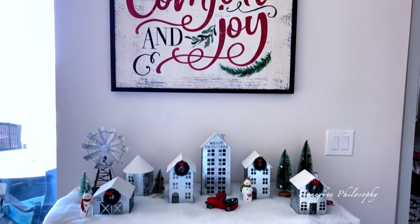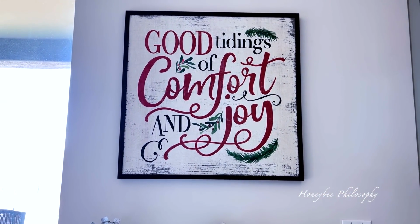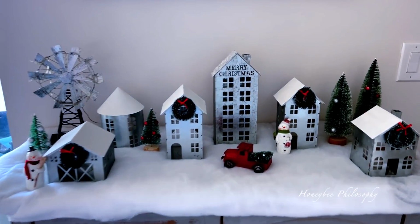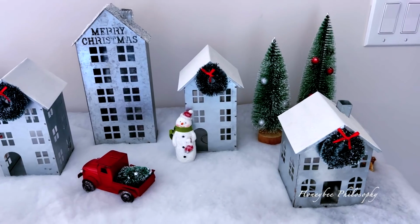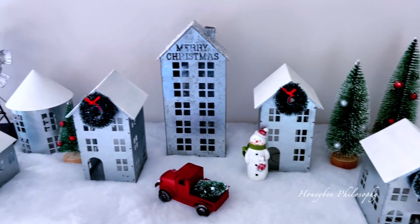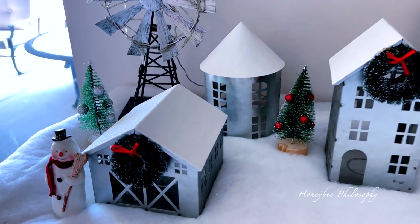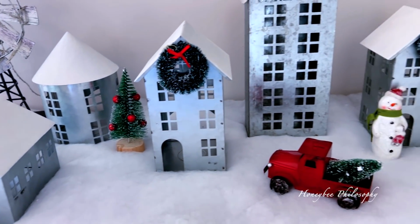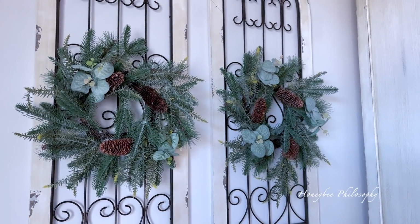Right before you get into the master bedroom, we have my little village set up over here. The sign, the good tidings of comfort and joy, is from Kirkland Home. I got that last year. And the little village setup is slightly different than I've done before. I staggered them a bit. I did put more wreaths on the houses, and I actually put lights on my windmill back there. I wanted it to look like a little farm set up for Christmas, and I love the little red truck. And you will see that all illuminated later.